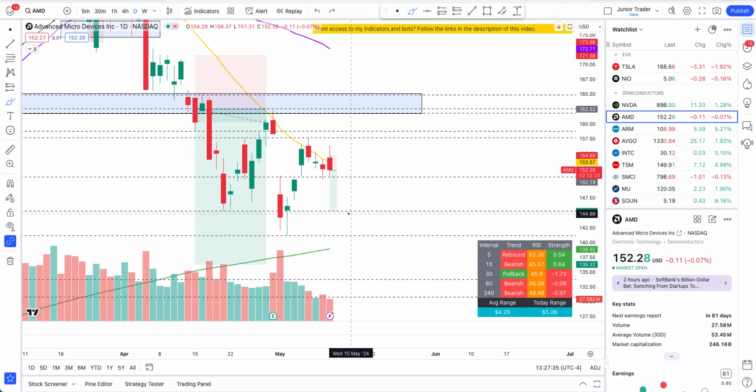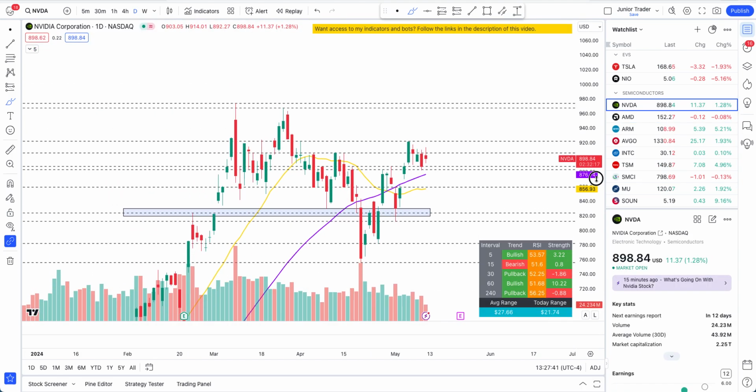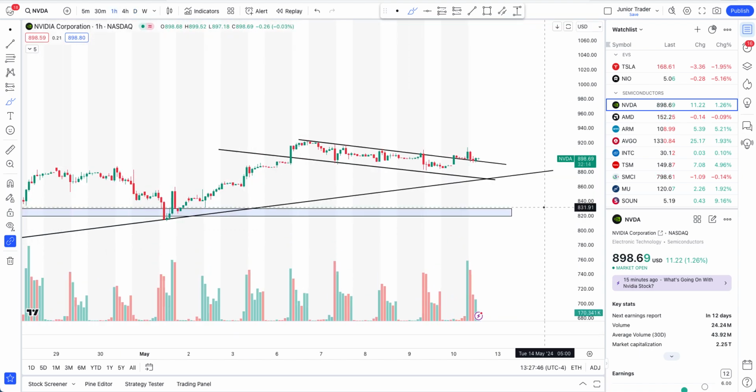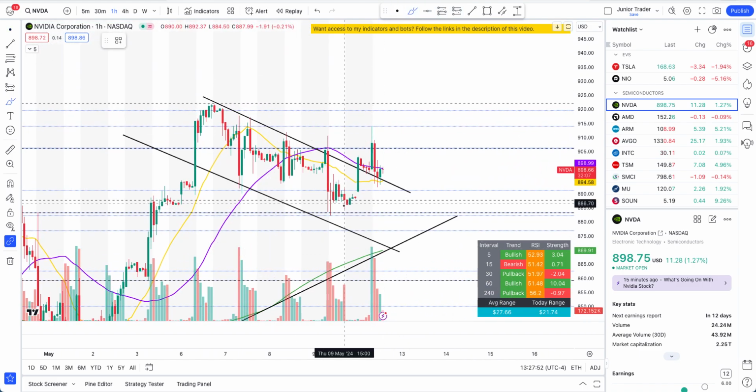Okie dokie. Guys, I already did a video on Nvidia this morning. Check that out. But just quickly, I will show you here as well. Let's go to the hourly interval actually. So it seems like that bull flag is still holding, trying to hold itself. This thing got out of that bull flag. The bull flag got activated. It came lower, but it's trying to find a support there.